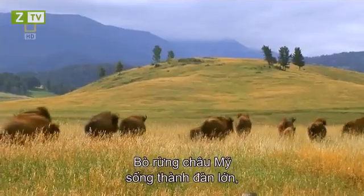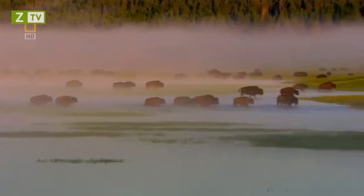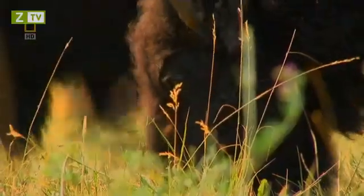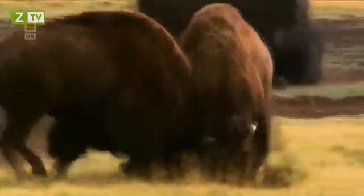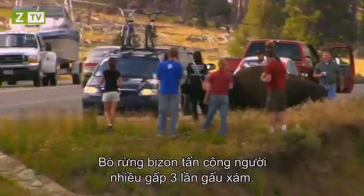The American bison lives in large herds, in a constant state of movement, grazing across the open plains. Watching a bison graze, it's easy to mistake the plant eater for a docile giant. But it's dangerously unpredictable. When its comfort zone is breached, it charges. Bison attack humans almost 3 times more often than grizzly bears.